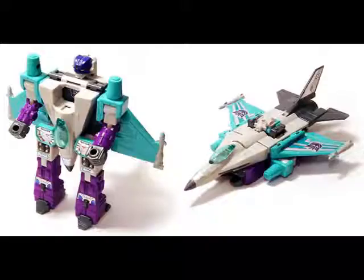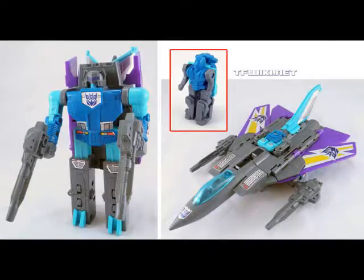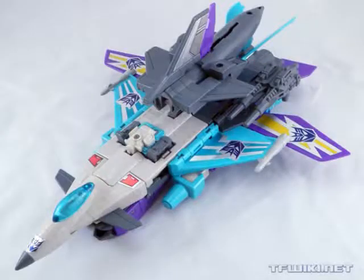Number 9 is G1 Dreadwind and Darkwing, because they go together. These guys, if you're not familiar with them, they're Power Masters. They turn into jets, and then the jets combine into a big, stupid-looking, enormous thing. And it's like, you've got the combiners going on, you've got Power Masters going on, and it's kind of hilarious. I mean, you don't see alt mode combiners outside of like movie Skids and Mudflap and G1 Micromasters.